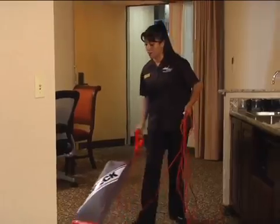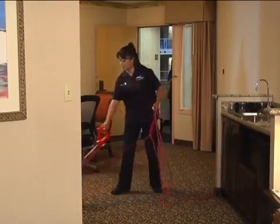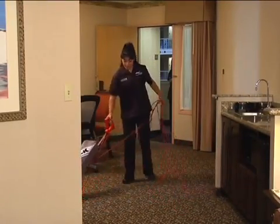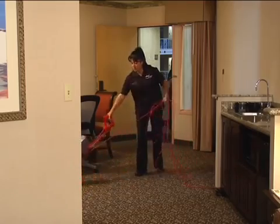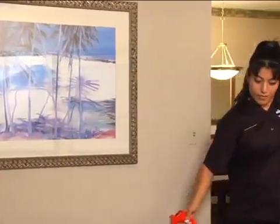As you continue vacuuming the rest of the guest room, move light furniture to get underneath. Vacuum edges slowly and thoroughly. Be sure to get under drapes, in the closet, and behind the door.